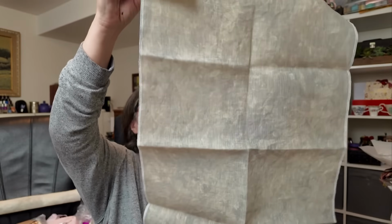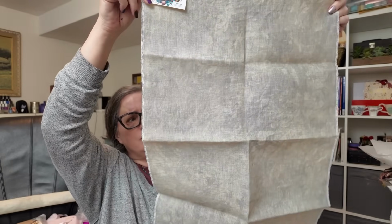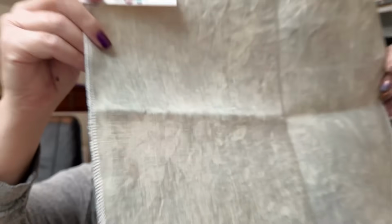It's not Zweigart. She said it's a little more expensive than Zweigart, but I want to stitch on this. She said she's had a great experience stitching on this, and her stitches lie really nice on this fabric. It is a rougher feel, but it doesn't feel as hefty as Zweigart, and it does feel a little stiffer.